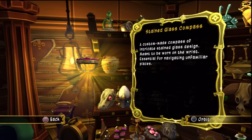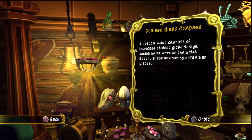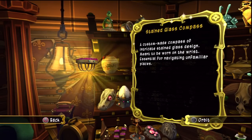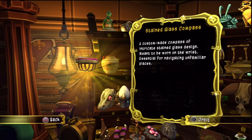Next up we have the Stained Glass Compass. A custom-made compass of intricate stained glass design, meant to be worn on the wrist. Essential for navigating unfamiliar places. Real nice.